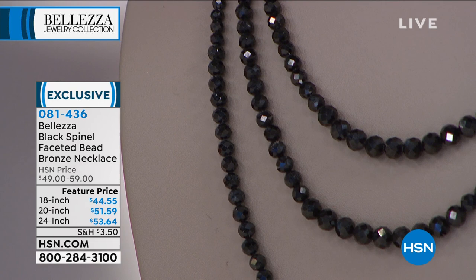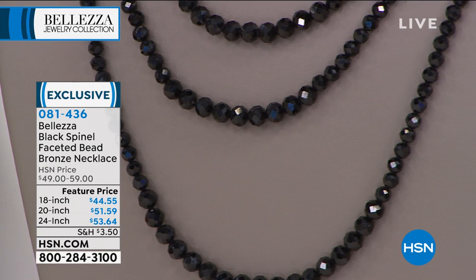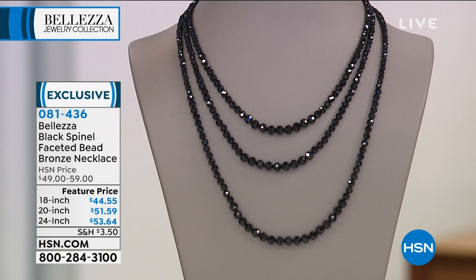But we are talking hundreds of carats of genuine black spinel, for your choice in an 18, 20, or 24 inch, at these special featured prices, which really are, I want to say, one of the absolute best values we've ever done tonight. And it looks so striking, whether you're wearing it on its own, or layered with a longer necklace like the paperclip design I'm wearing, the black spinel just accenting it looks like a million dollars.